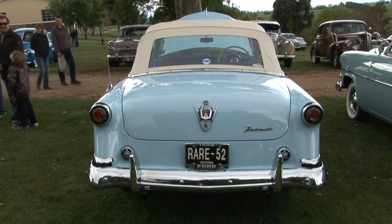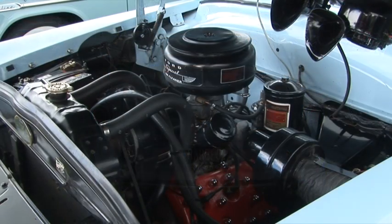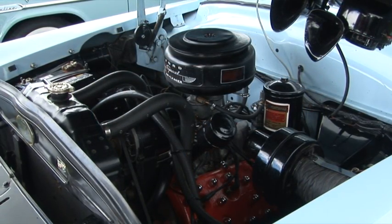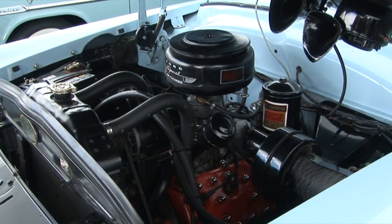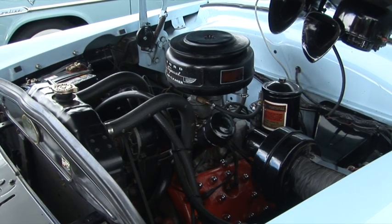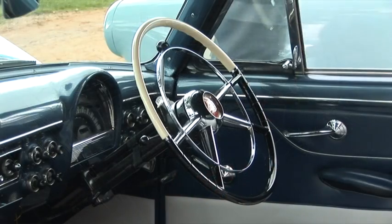So tell me about the engine in this car. No, the car's original, right down to the last bolt. It's got the old side valve, 239. America went overhead valve in 54. In Australia they went overhead valve in 55, but this is 52, so it's the original old side valve, yeah.